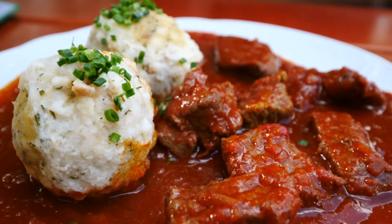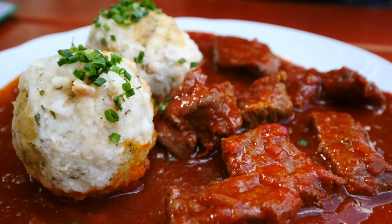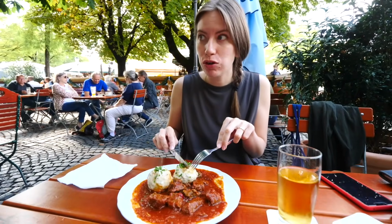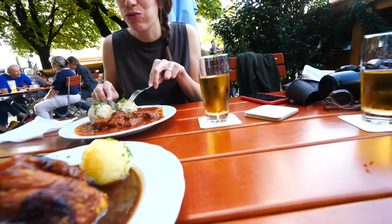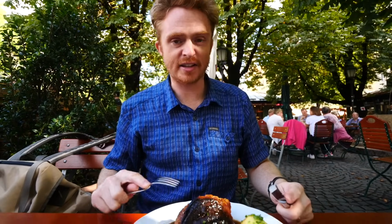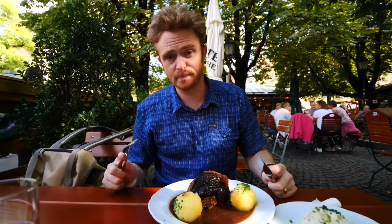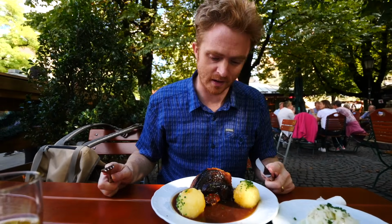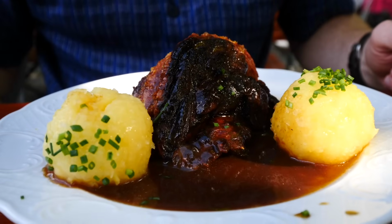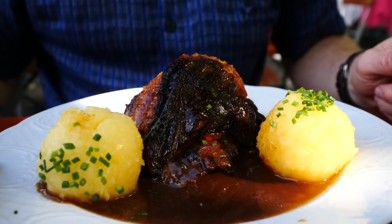So this is the beef goulash, and it comes with dumplings, Semmelknödel. The gravy looks very nice. Dankeschön. Wow, so we've been wanting to try this pork knuckle for a while. And this is actually the Oktoberfest special that they're serving here at the beer garden. And that's half the pork knuckle, I'll mention. The real one is even bigger, but who can eat a whole pork knuckle?